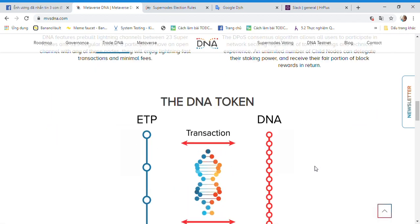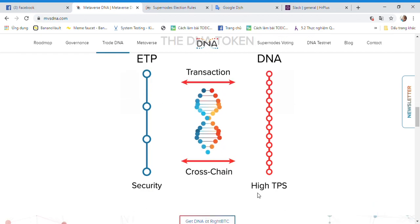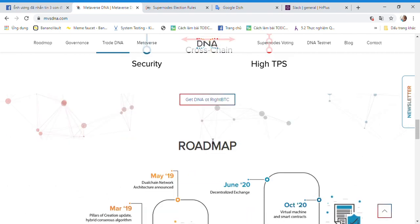The DNA token, ATP transaction, DNA security, cross-chain, high TPS. Get DNA at rise BTQ DC roadmap.